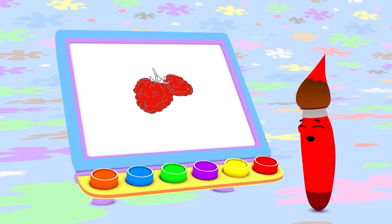I can use orange to paint a sippy cup, too. Watch this. An orange sippy cup for my drink. You know what else you can paint with the color orange? An orange! Of course! Oranges are a delicious fruit.